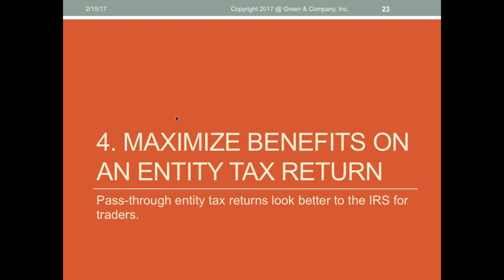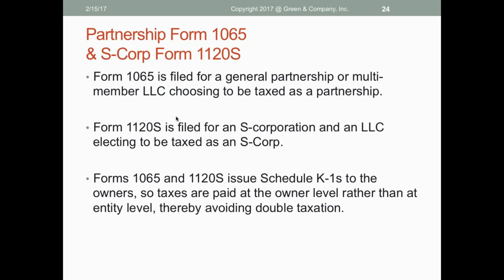So your pass-through entity tax returns look better to the IRS. Partnerships file a Form 1065, S-Corps file a 1120S. The 1065 is filed by a general partnership, could be spousal owned, or a multi-member LLC choosing to be taxed as a partnership. In your retail trading companies, you don't take in outside investors. This is spousal owned, maybe some adult children or minor children if you discuss it with us. The Form 1120S is filed for an S-Corp and an LLC electing to be taxed as an S-Corp.